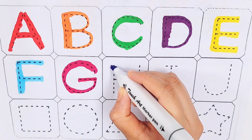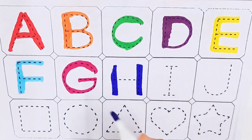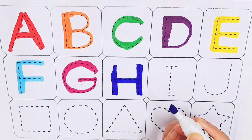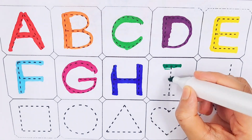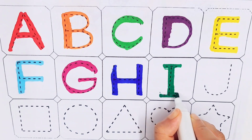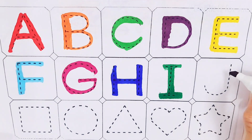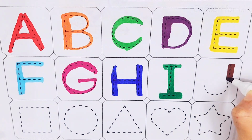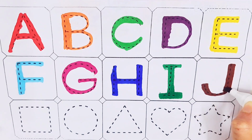Dark blue color. H. H for horse. Dark green color. I. I for iron. Brown color. J. J for juice.